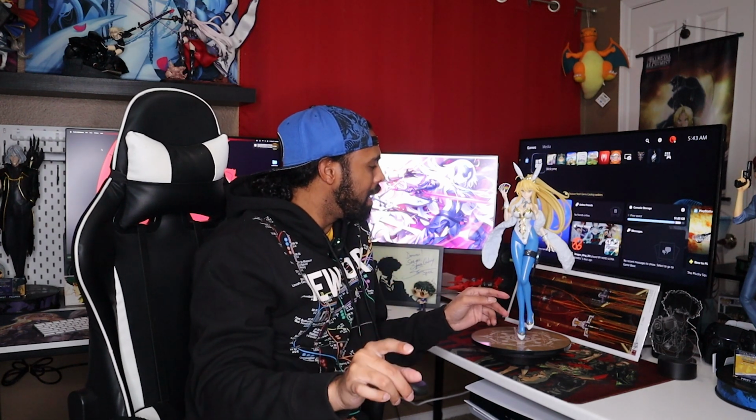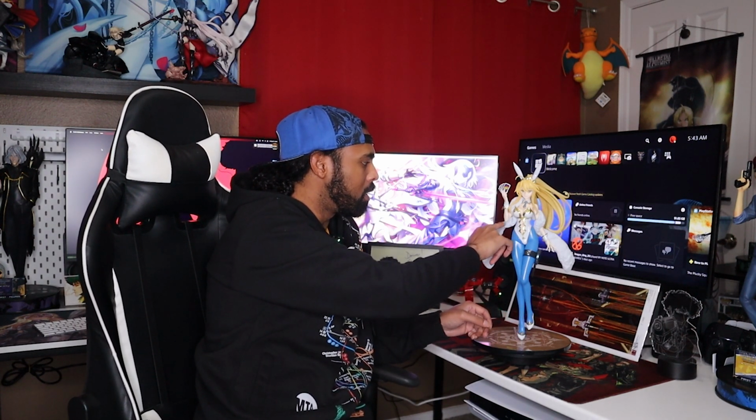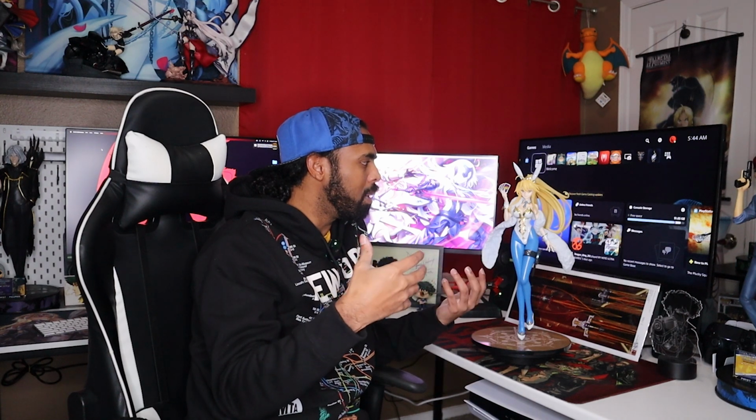The one thing I do wish they kind of did touch on a little bit, besides the hair, is maybe this scarf she has here. It's very bland. There's not any shading at all. It's like it's sculpted and then they left it. They didn't bother to cut over it. They didn't try to put any shadow details on it. I think that's the only hiccup I see with this figure, that there's not much shading going on.